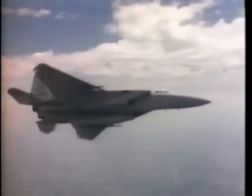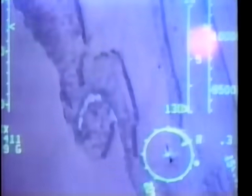generation of aerial fighting machines came into being. Lethal fighters and strike aircraft, products of the computer age that could attack with pinpoint accuracy day or night, from near and far, could outmaneuver missiles, and could be kept reliable and ready for combat in any location.